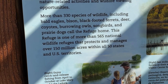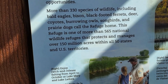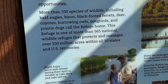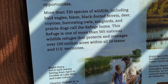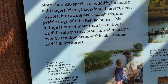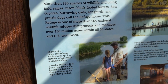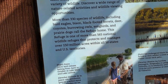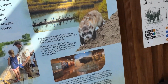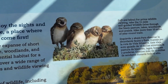Bison, black-footed ferrets, which they're apparently endangered. There's a little note about them. Deer, coyotes, I can live without seeing one of those, especially at a distance. I'll be okay to see it. Burrowing owls, songbirds, and prairie dogs call the refuge home. This refuge is one of more than 565 national wildlife refuges that protect and manage over 150 million acres within all 50 states and U.S. territories. Yes, one of our Virginia state parks is on the south side of False Cape National Wildlife Refuge, and I had the pleasure of having to go through that to get to the park a couple of times.